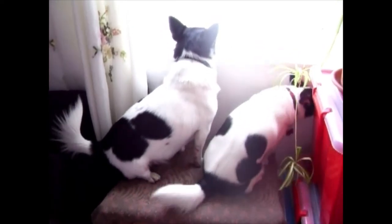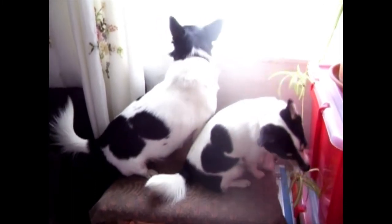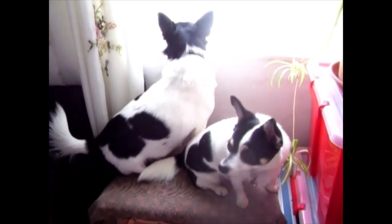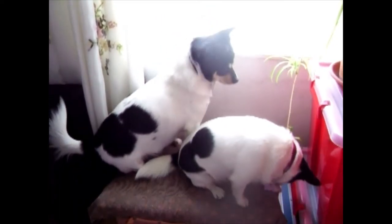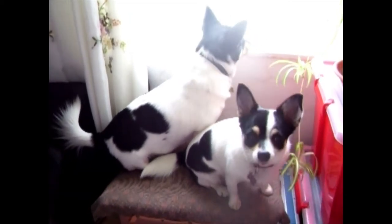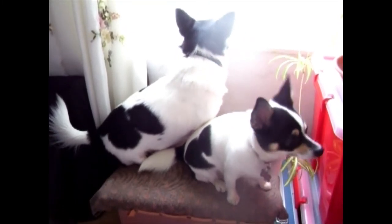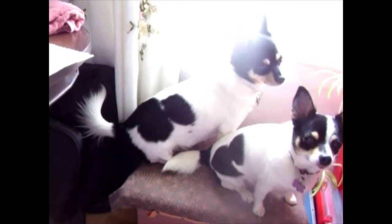And here's Rosie and Jim guarding the art room as usual, sitting on the embroidery box so they can see out the window. There's Rosie sort of sniffing around. Don't know what they found to growl at. Every time a pigeon lands in the tree, they start growling. Listen to that bird song.